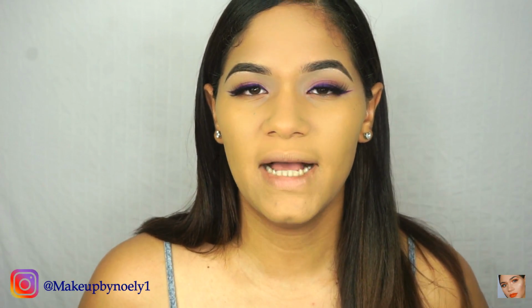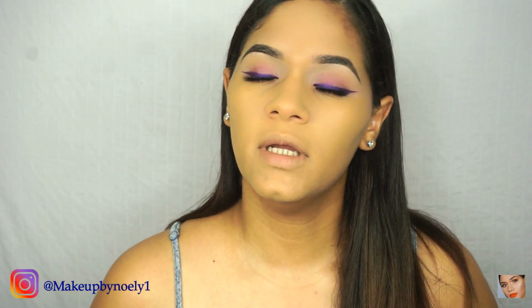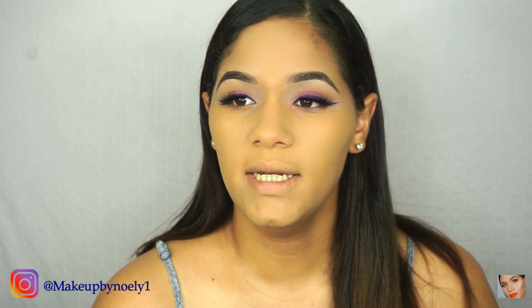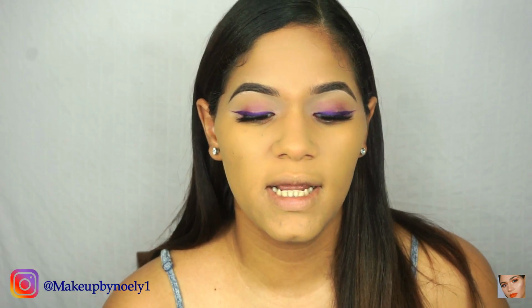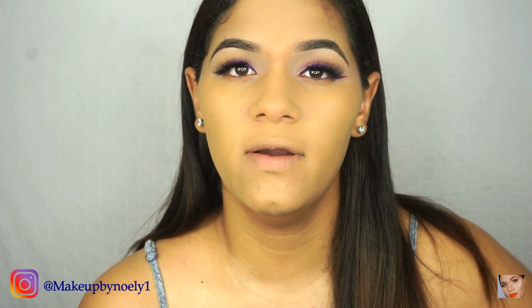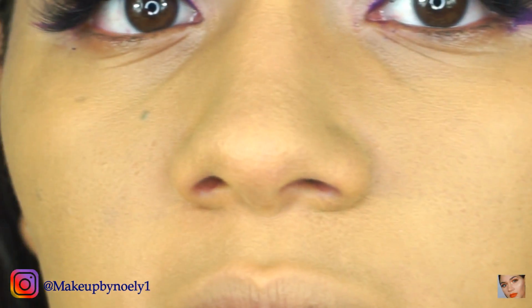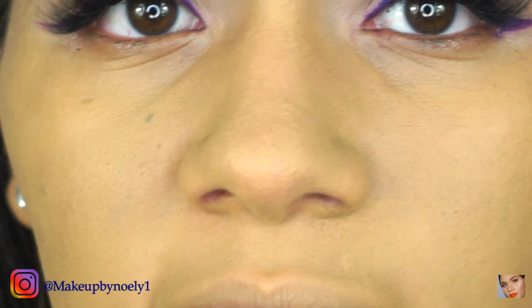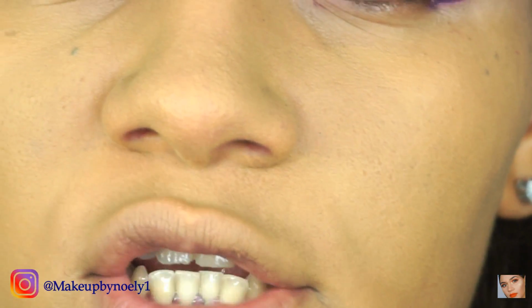Okay, you guys, so as of now my skin is looking good, but at the same time it feels very mattifying. It definitely is a matte foundation, just like the description said. It is a very matte foundation. I think this foundation is going to be great for very oily skin. But this is how my skin is looking like. It doesn't look cakey or anything like that, but I can definitely say that it's very drying on my skin. I'm not used to such a mattifying foundation on my skin, but this will do for now.